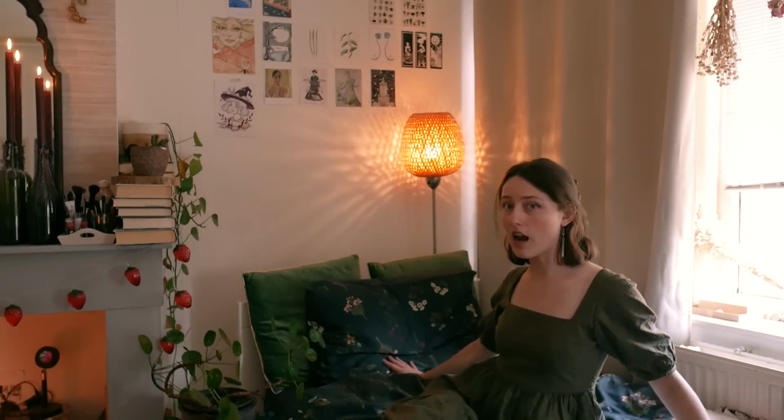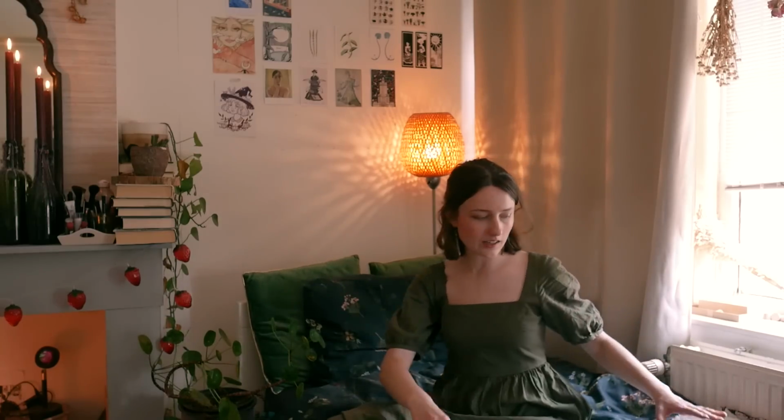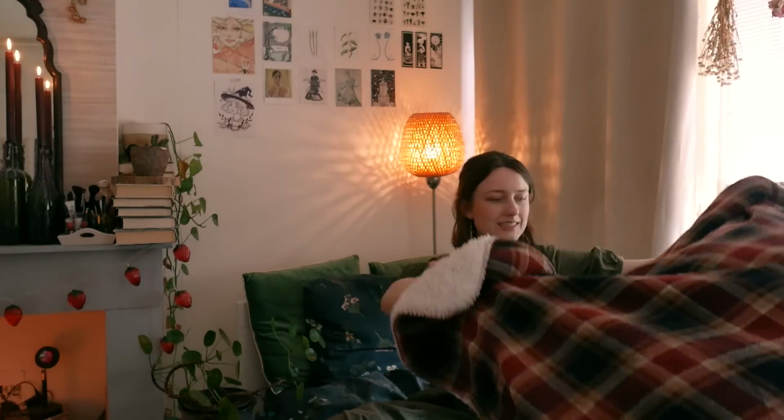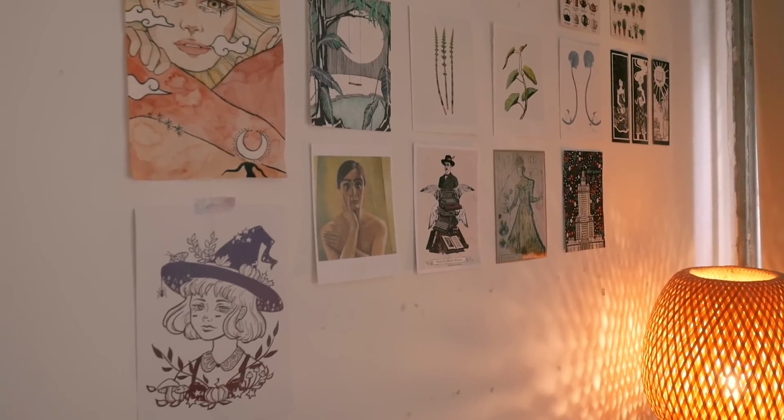I always make sure to have some nice bedding on there. I really like this dark bed sheet. It's from Hema, and I also always have a little pleated plaid, so my bed can feel like a woodchucker. More dying plants, love to see it. And then up here I have another little gallery wall full of postcards.